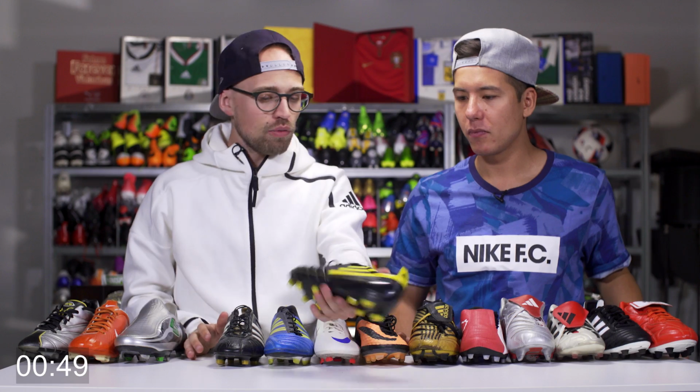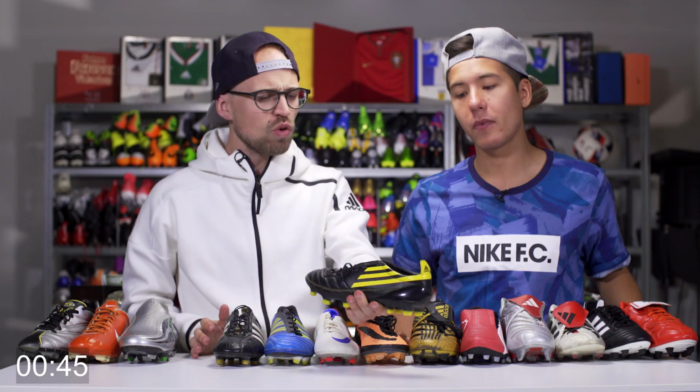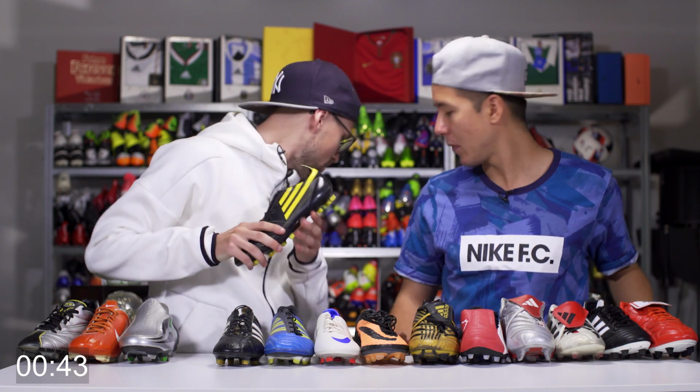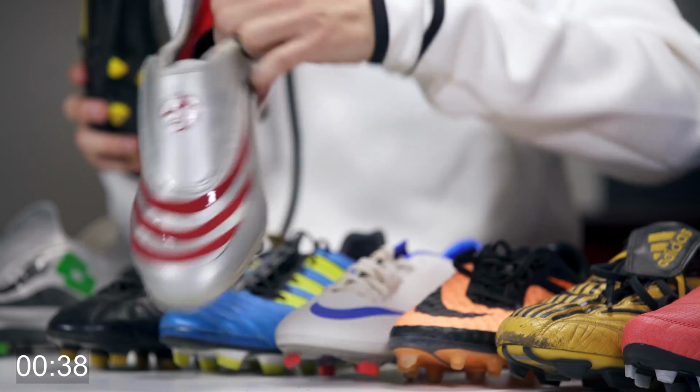Then came another boot that I reviewed for Unisport, the first F50, where adidas really got back in the game. I mean, after a few shitty years, to be fair. Because of, where is it? There it is, amongst other things, these monstrosities, the T-Units. Bye-bye.